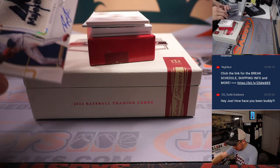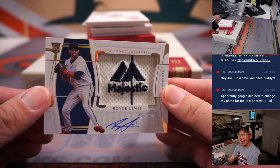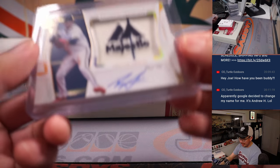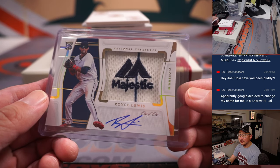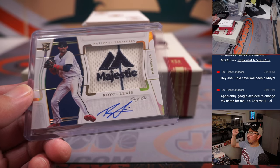All right. Ooh, a one-of-one Royce Lewis. Majestic patch and autograph. It's an RPA. Oliver Soria picking up the Twins straight up. There you go, Oliver. I don't know when the last time we had a train whistle. There you go, Oliver. All aboard the Big Hit Express. Whoop, whoop.